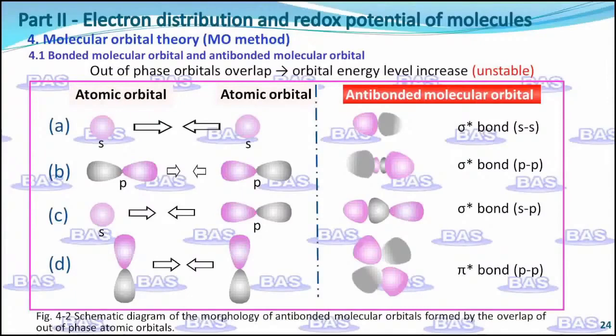There are also special cases where the spatial symmetry of the atomic orbitals that make up the molecular orbital does not match, and the atomic orbitals do not effectively overlap. As a result, such molecular orbitals are called nonbonding molecular orbitals, because their energy is not much different from the energy of the atomic orbitals.